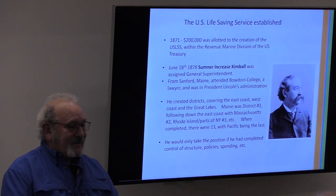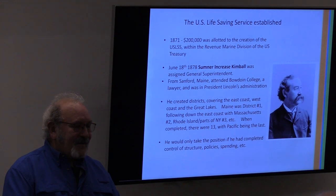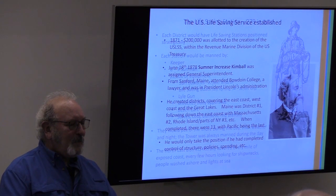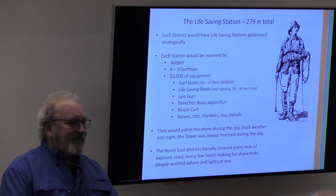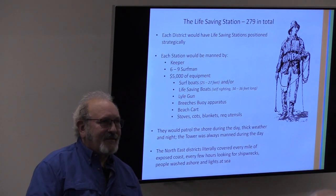So anyway, he created these 13 districts, and he said, I'm only going to take this position if I have full control: structure, policy, spending. I'm going to decide how we're going to do it. Just give me money, and they agreed. So this is what happened. The Lifesaving Stations got created, and so the Lifesaving Service started. Each station had a keeper, 6 to 9 surfmen, and $5,000 worth of equipment, which were 2 different types of boats depending upon their situation.